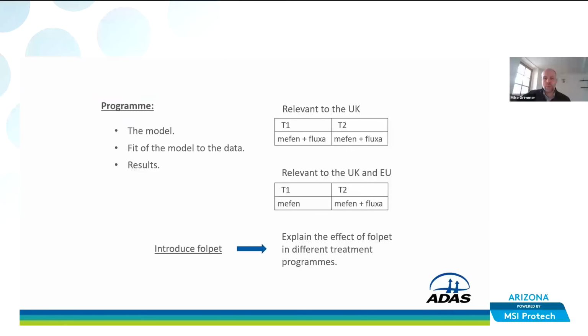And then just below that, a different treatment program we looked at relevant to the EU as well as the UK, because in some countries in the EU, they're only allowed one SDHI spray per season. So in this case, we had metconazole full rate at T1, metconazole plus fluxapyroxad at the full Revistar rate at T2. So we looked at these treatment programs and how long it took for resistance to develop. And then we looked at what happened when we introduced folpet into this spray program, and we explained the effect of folpet in these programs and the beneficial impact it has on resistance development.